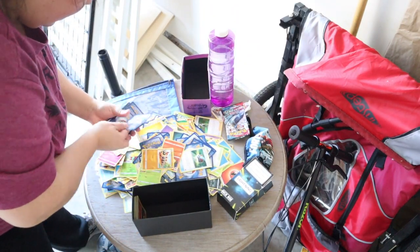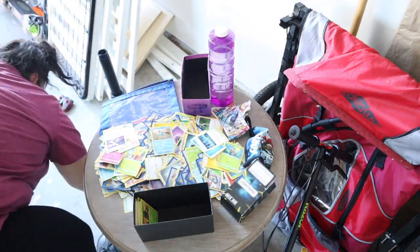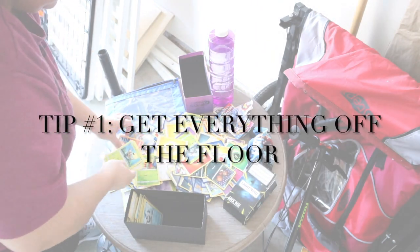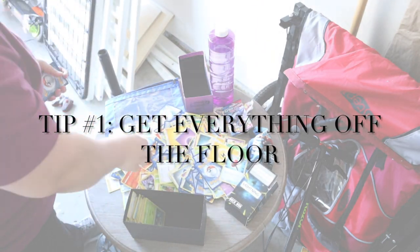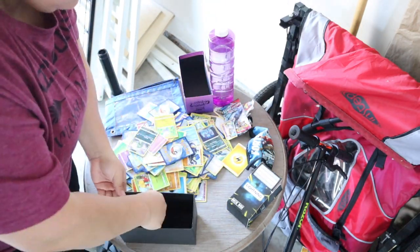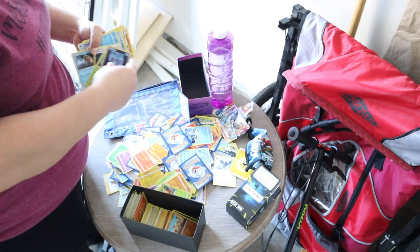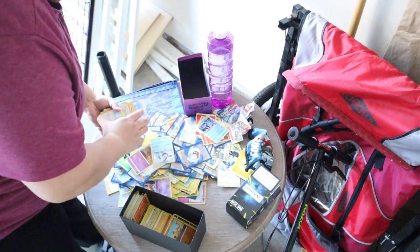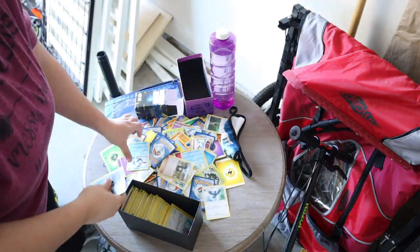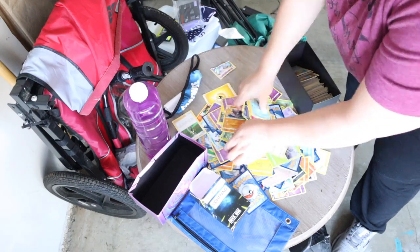So first things first is just getting everything and anything you can off the floor. We had some Pokemon cards. Let me know down below in the comments if you have any kids or if you have collected Pokemon cards in the past. I'm sure this is a huge memory for some of you guys, but yeah, we had a ton and my son had them out playing because they play with kids and they were trading and all that fun stuff.